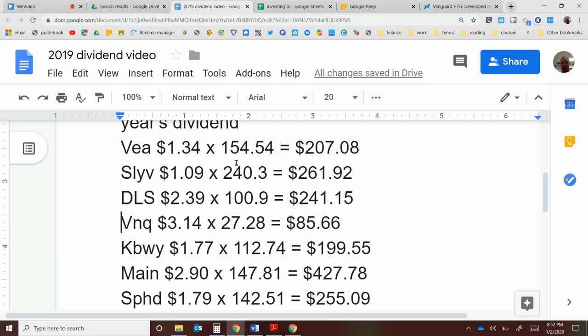VNQ is U.S. REITs. Those are real estate investment trusts. They own real estate and they loan out or rent out properties. $3.14 a share, 27.28 shares. That'll be $85.66 a year.